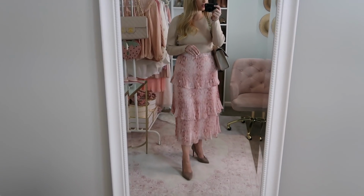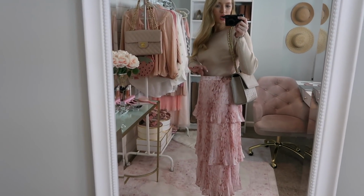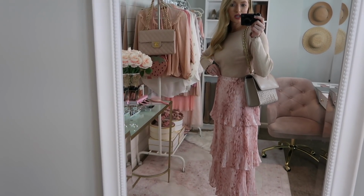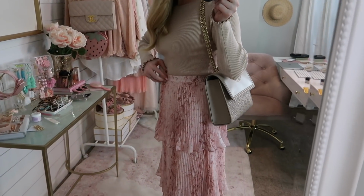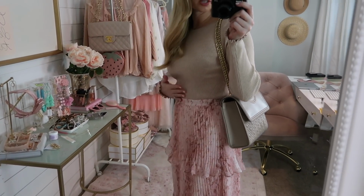I'm wearing a small here and I have a little bit of room, so I could tuck in a sweater, or I may have Nordstrom take it in just a little bit. I don't want it to be too tight because when I sit it will be too uncomfortable, because this does not have stretch to it, but maybe half an inch, just a little bit more, will be the perfect fit.